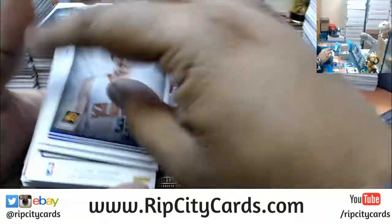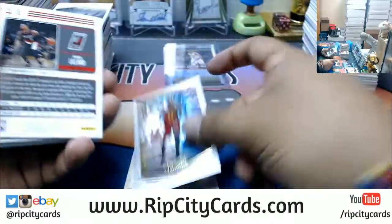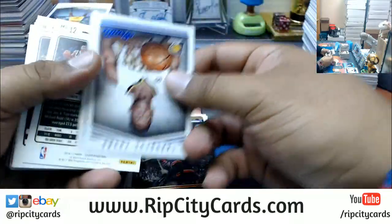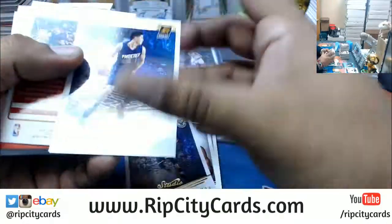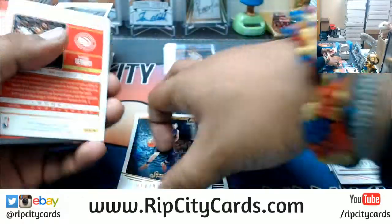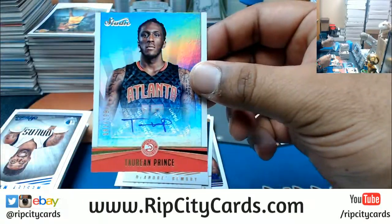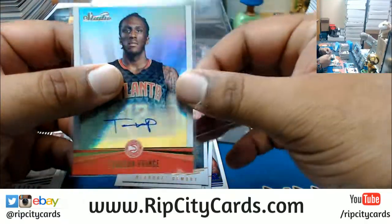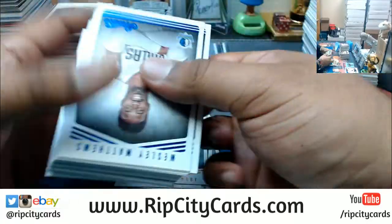Karl-Anthony Towns, Dragan Bender, Thon Maker, Isaiah Thomas, LeBron James, Dame Lillard, DeRozan, Thaddeus Young, CJ McCollum, Giannis, Devin Booker, DeAndre Bembry, Tyrone Prince autographed to 299 for the Hawks. About to say, I think that's the second Hawks auto now. We go, Hawks on the board with an auto.